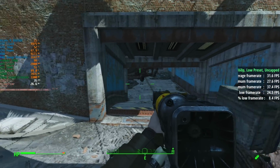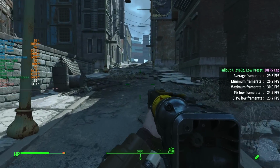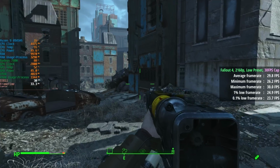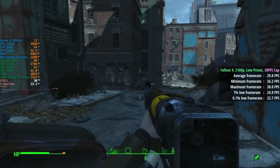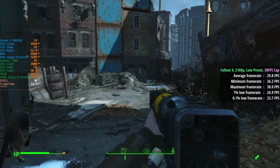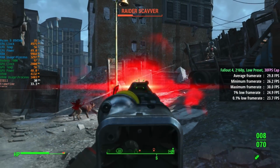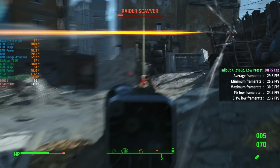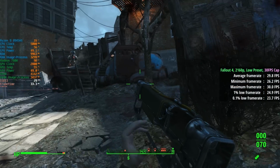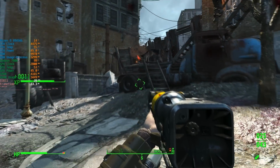Using Reaver Tuner to cap the frame rate at 30 actually smoothed this right out. We were seeing 30 FPS as an average with a 1% low of 25 and a 0.1% low of 24, so this eliminated most of the issues I was having with this game and made Fallout 4, well, what I would call playable at 2160p, though you do have to ask yourself, is the bump in resolution worth the visual sacrifices that come along with the lower presets? Of course, I just wanted to test it out to see if the system could handle it, and it's doing alright so far.